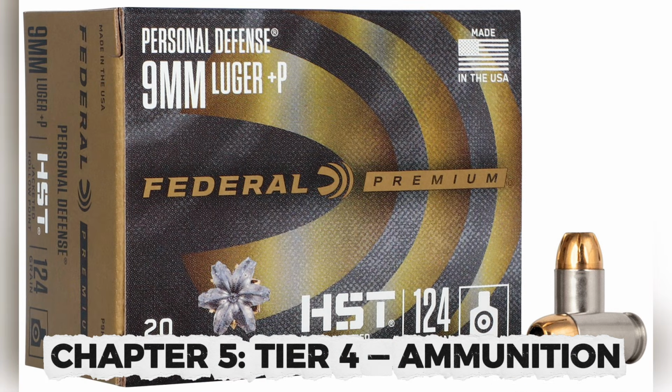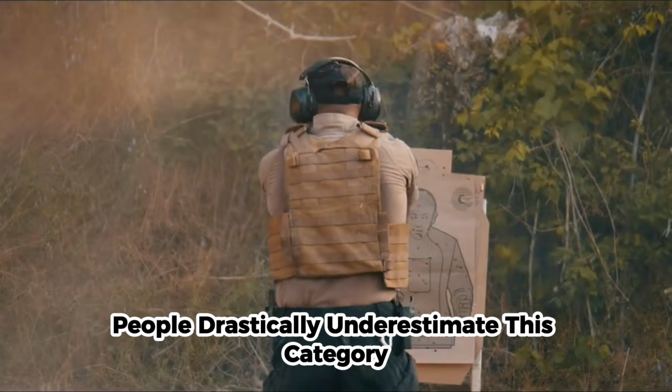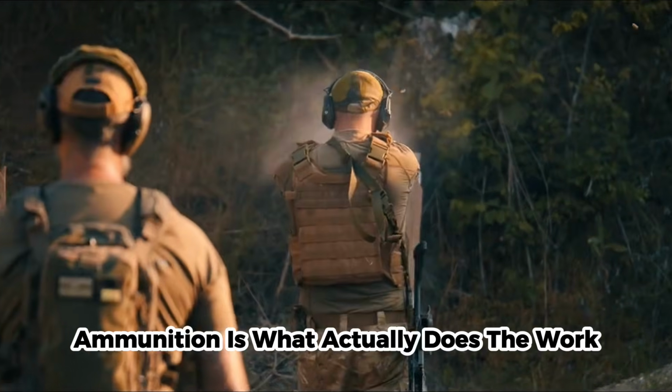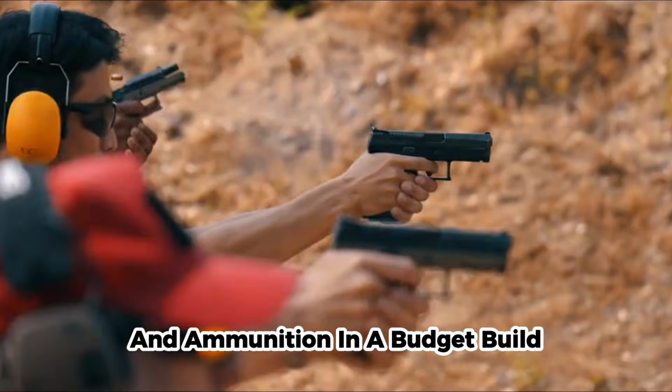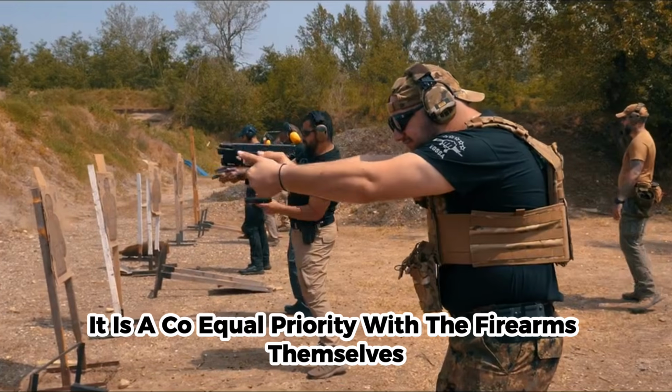Chapter 5. Tier 4. Ammunition. People drastically underestimate this category. The firearm is the delivery system. Ammunition is what actually does the work. And ammunition in a budget build is not an afterthought. It is a co-equal priority with the firearms themselves.